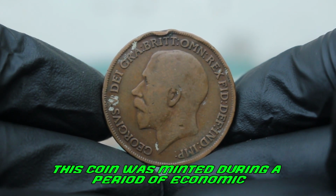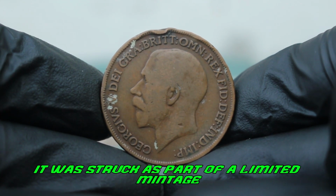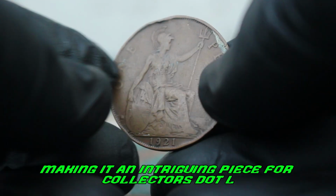This coin was minted during a period of economic uncertainty following World War I. It was struck as part of a limited mintage, making it an intriguing piece for collectors.